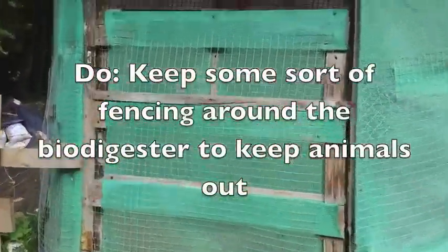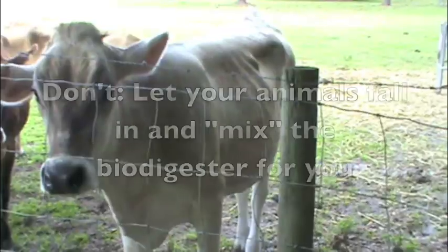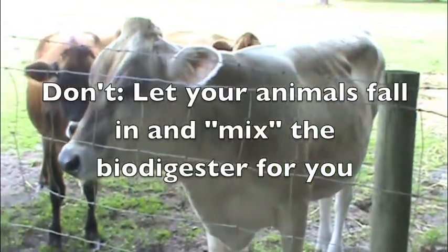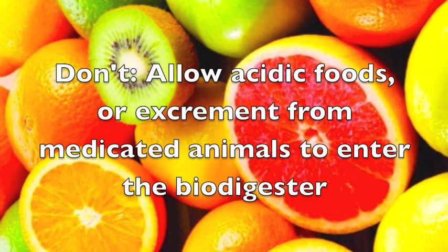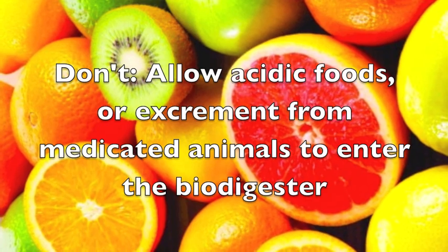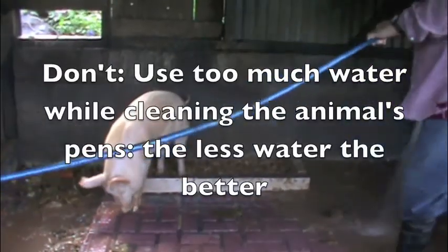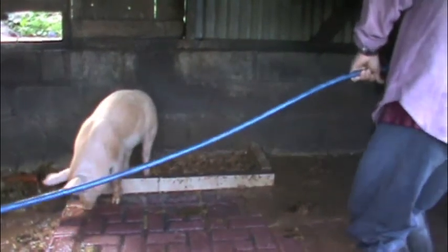Do keep some sort of fencing around the biodigester to keep animals out. Don't let your animals fall in and mix the biodigester for you. Don't allow acidic foods or excrement from medicated animals to enter the biodigester. Don't use too much water in cleaning the animals' pens. The less water, the better for the biodigester.